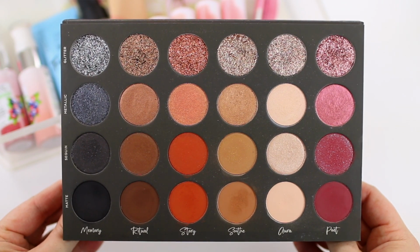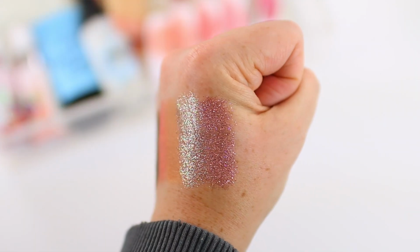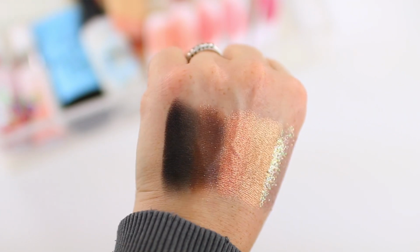I love this palette because it has so many different finishes, but it's laid out in a way that's very easy to understand.